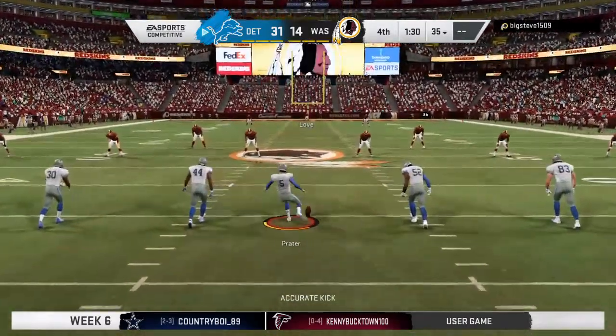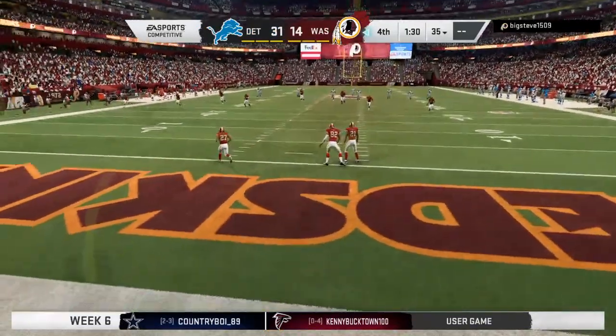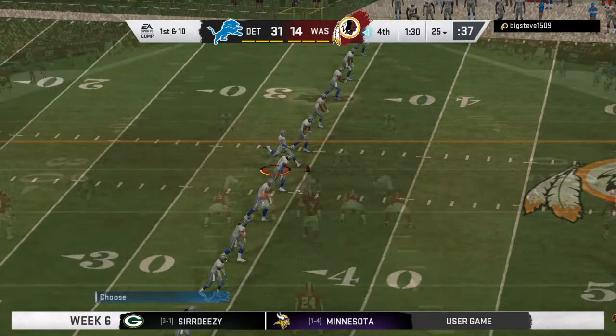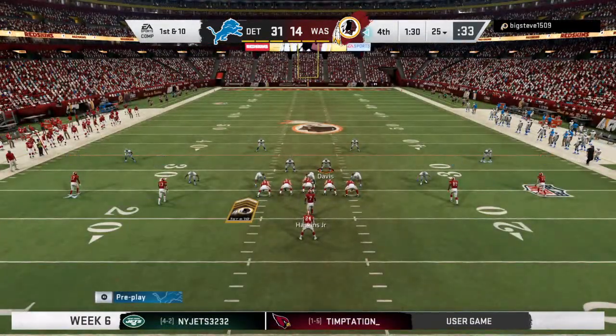After the touchdown, out is Prater to kick. And this will not be returnable. It's out of the back of the end zone for a touchback. The Washington offense at the line and ready to roll. They're down big here late.